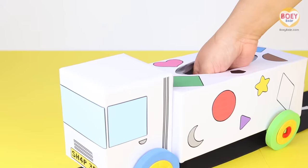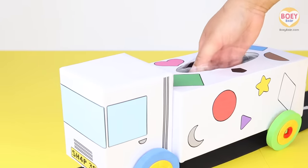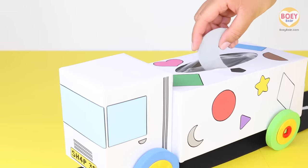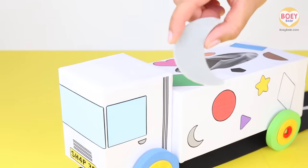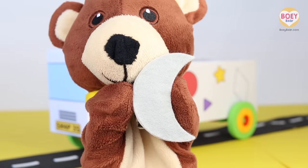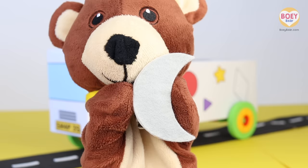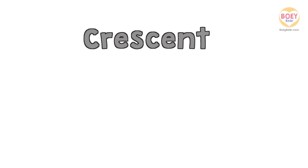It has two curves and two points. Can you guess what shape it is? It's a crescent. Can you say crescent? Crescent. Well done. It has two curves, 1, 2. And two points, 1, 2. What things around us are crescent shaped?